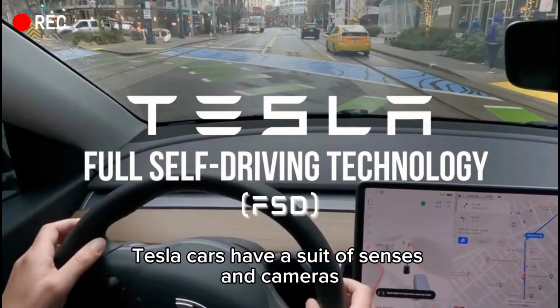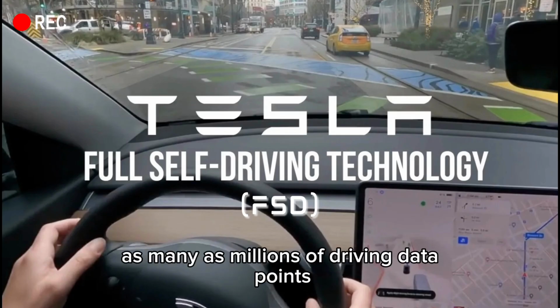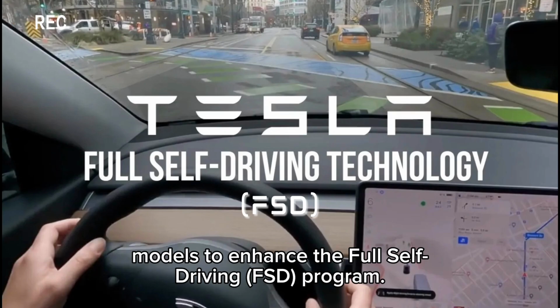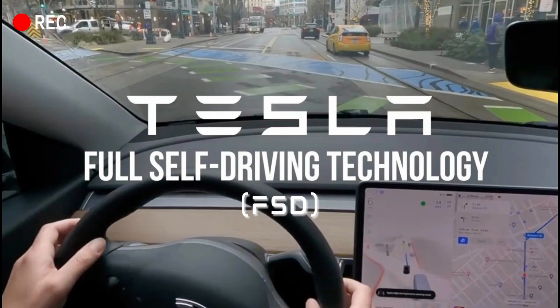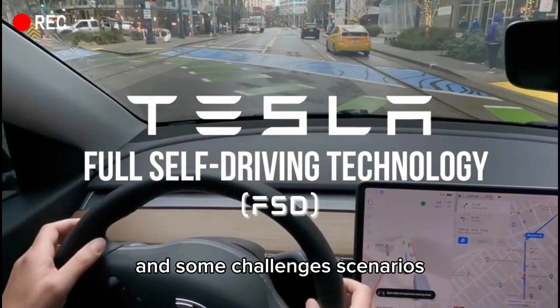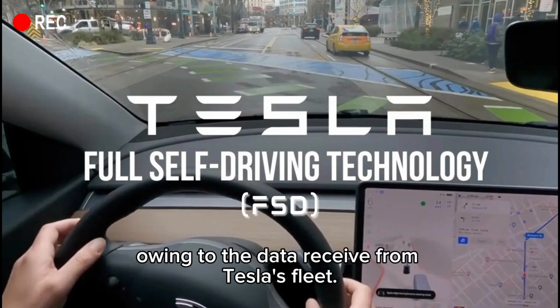Tesla cars have a suite of sensors and cameras which collect as many as millions of driving data points each day. Most of this information helps to train Tesla's AI models to enhance the full self-driving program. Tesla's AI adapts to global traffic patterns and some challenging scenarios owing to the data received from Tesla's fleet.